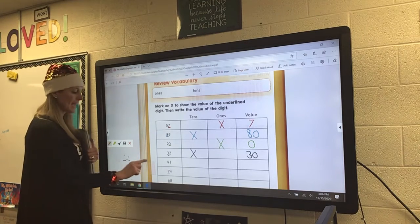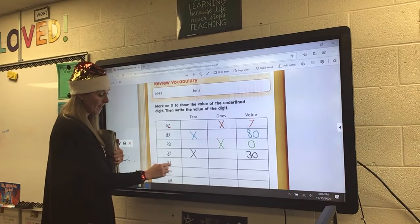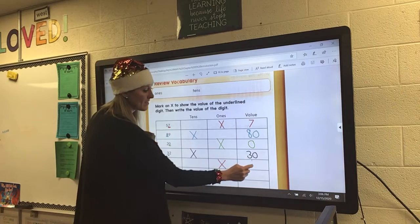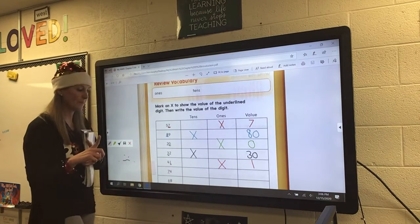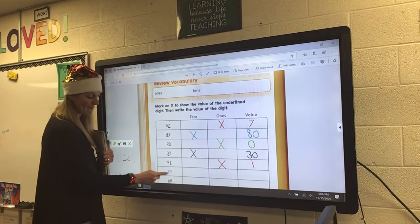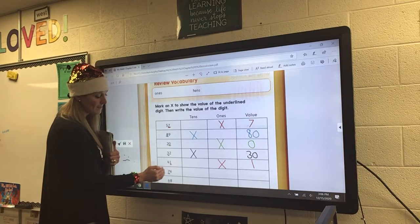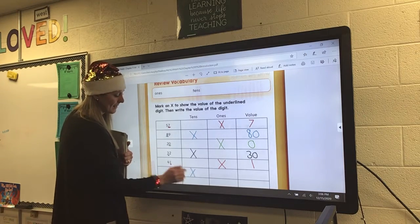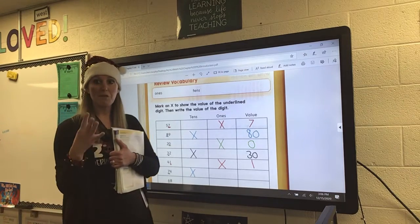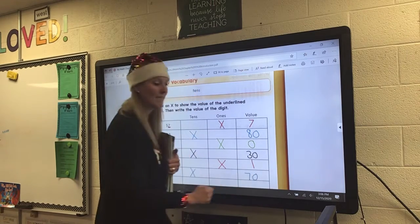Okay, the next number is 41. Now way over to the right is the ones column. So we know that 1 is in the ones column. And it means I just have 1. That is its value, 1. The next one is 74. Now the 7 is underlined. The 4 is in the ones. The 7 is in the tens. Now if I have 70 or 7, I should have 10, 20, 30, 40, 50, 60, 70. So I have 70. That is its value, 70.